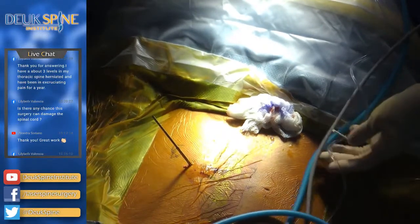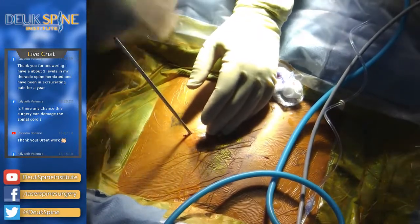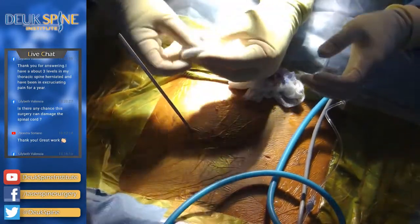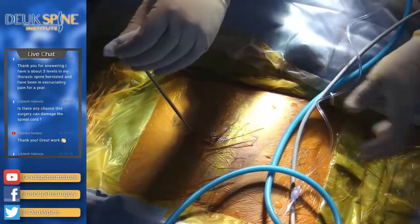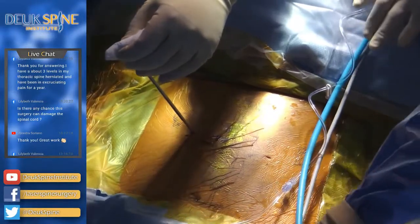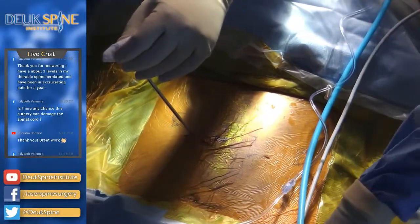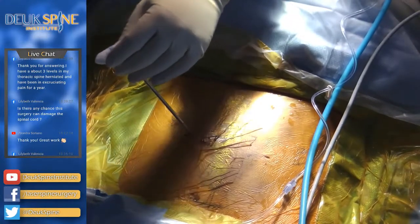We're right on the back of the disc. I'm going to need to advance the tubular retractor into the disc at this point. Again, pushing things forward, which makes it easier to take them out.